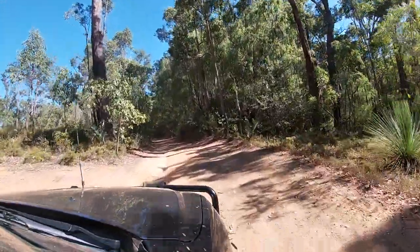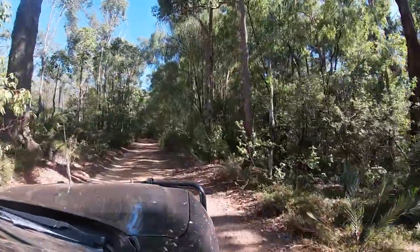But I'm running 20 psi in the front, 22 in the back. Now we've had to come in from a campsite down near the dam, so we already had our tyres down. We just ran a couple of k's of bitumen very slowly with our tyres down, so we haven't had to drop our tyres any further before hitting the track. So yeah, 20 in the front and 22 in the back. Not sure what the other boys are running, but they'll all be pretty much around about the same. So okay, we'll see what this track's got in store for us.